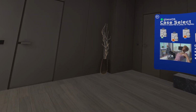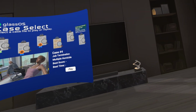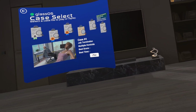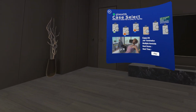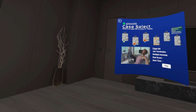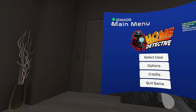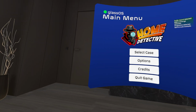I want to find the clues myself by looking in bigger areas, so it feels more like you're a detective. Here, you're just so constrained that it doesn't really feel like it. Anyways, those are my initial impressions. Like I said, I think this is good for what it is. Budget price detective game in VR.